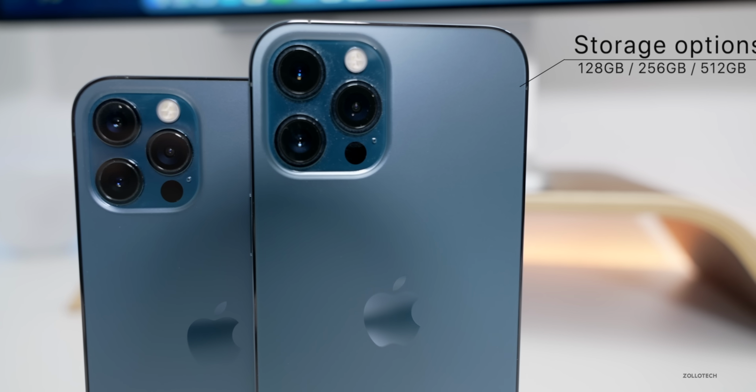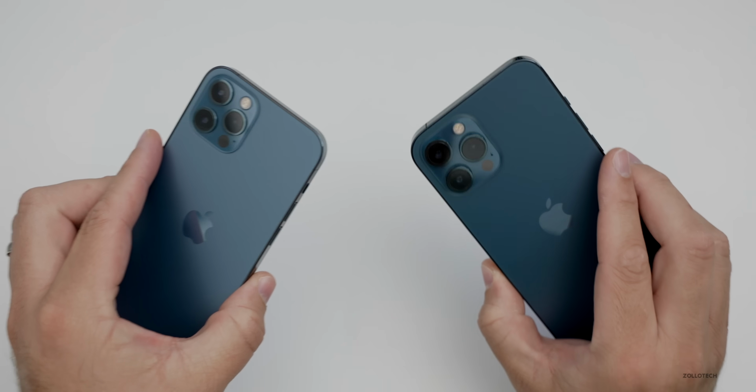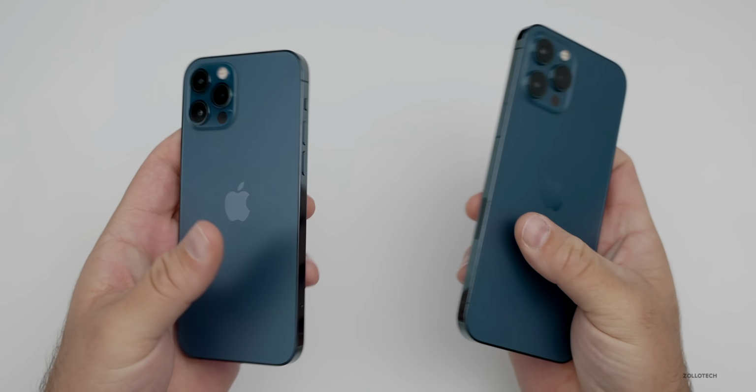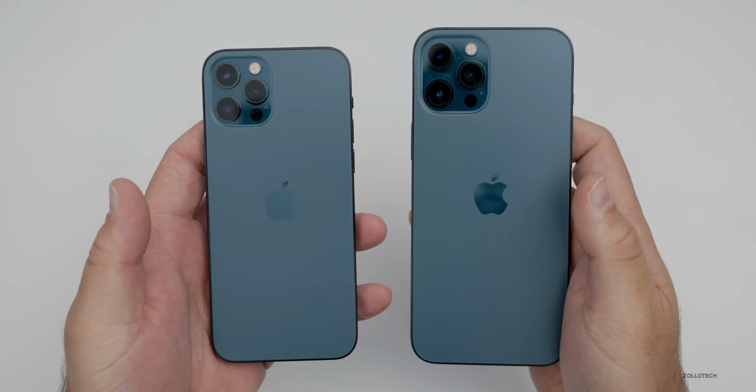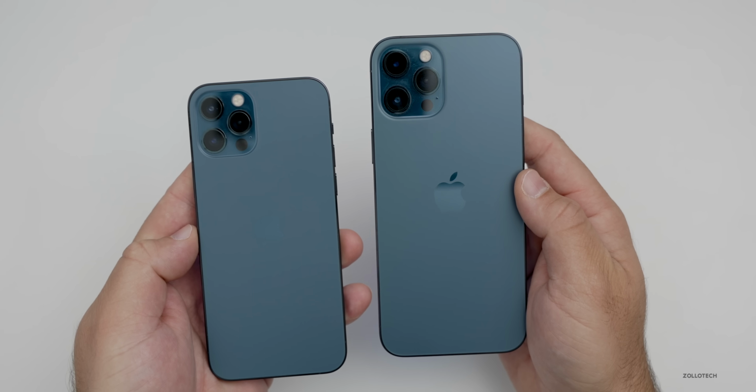And it comes in 4 different colors this year. Last year, they had a green color. That's now gone and replaced by this new Pacific blue color that I have here. You also have silver, gold, and graphite. Graphite is just a replacement name for space gray, but they basically look the same from year to year.